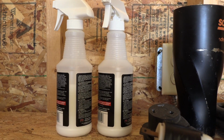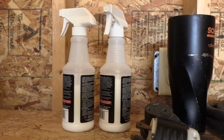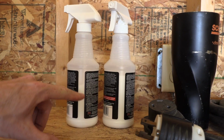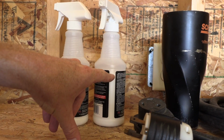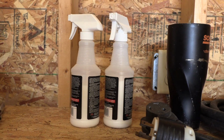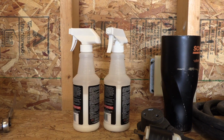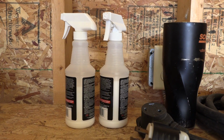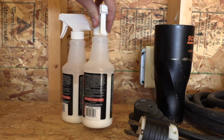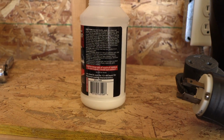We wanted to show how much we used over the course of both of our vehicles and the Airstream. This bottle is right here. You can see the level. And then this bottle is almost just under the top of the label. So a little does go a long way. A very long way. I thought for sure we'd use all of this on the Airstream, but we didn't. Nope, not even close. We also wanted to make note that it does say on the bottle to let it cure for 12 to 48 hours before getting it wet.